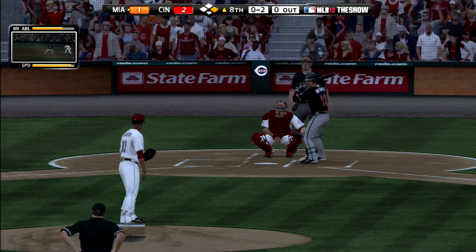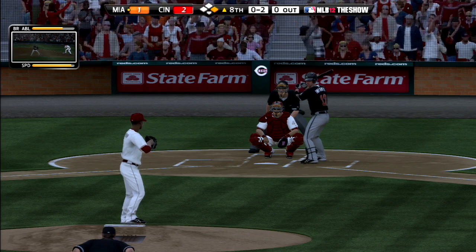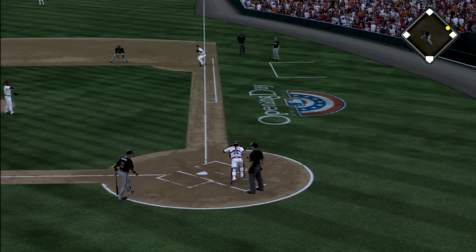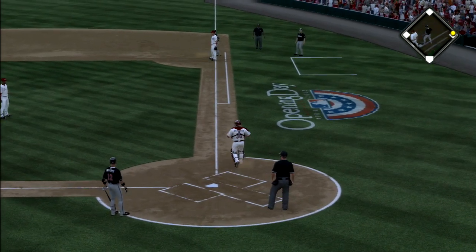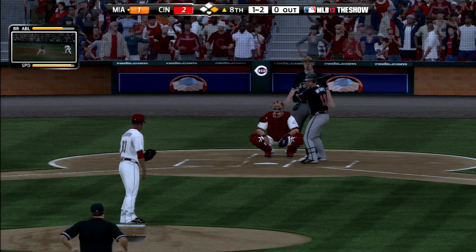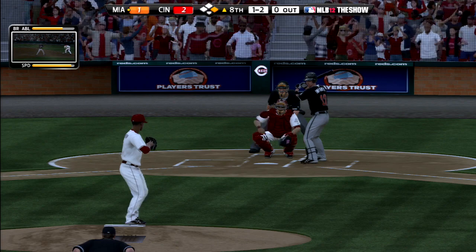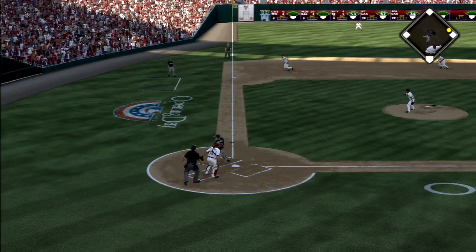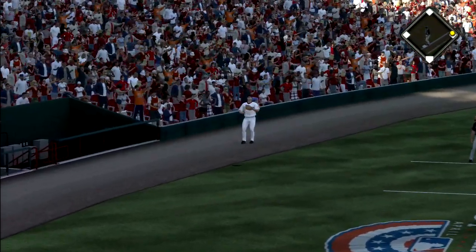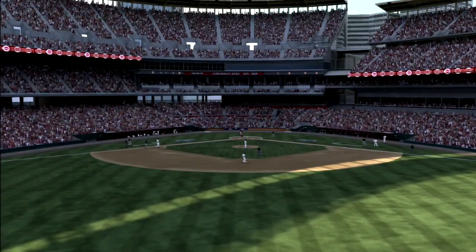Our pitcher's duel continues here. 2-1 score as we play the 8th. And a good block there by Navarro as he's able to keep this in front of him. Swing, and he popped him up over in foul territory back behind third. And Roland will look this one in for the first out.